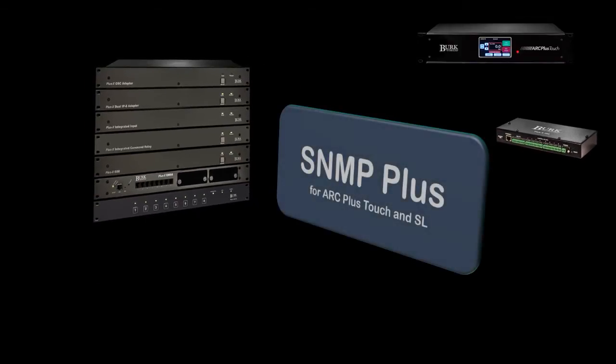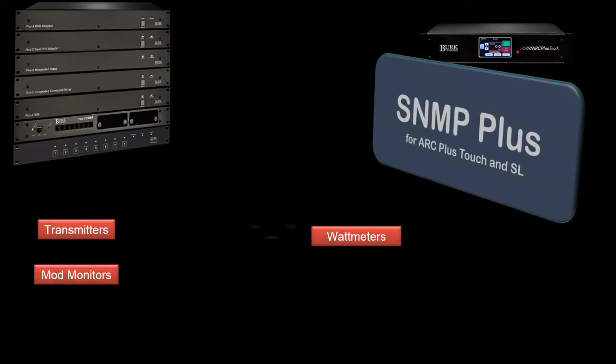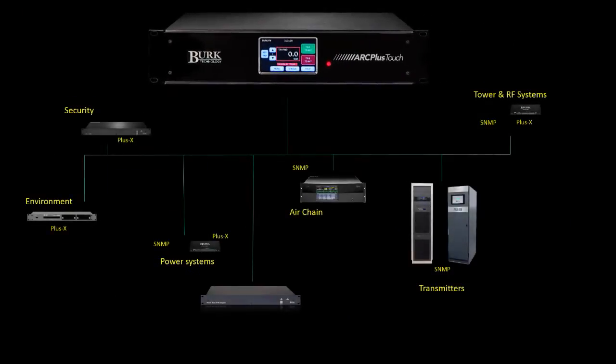SNMP Plus is a full-featured SNMP manager inside the Arc Plus and can optionally be added to any version 5 Arc Plus Touch or Arc Plus SL. This adds the ability to connect all of your SNMP-enabled equipment to the Arc Plus with no wiring, including devices at other locations. This combination of Plus X and SNMP brings virtually everything in your plant under your control.